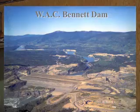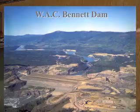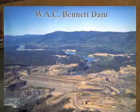This is a photograph that was taken in the 1960s. What you see is the Bennett Dam, almost completed, but before they started to back up the water. You can see the massive construction that was taking place there. It is a massive blockage to the river.